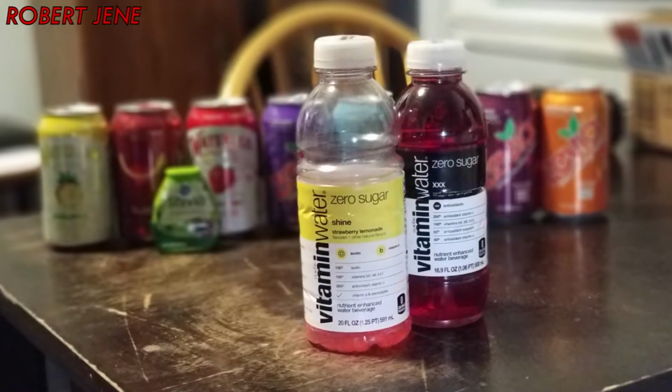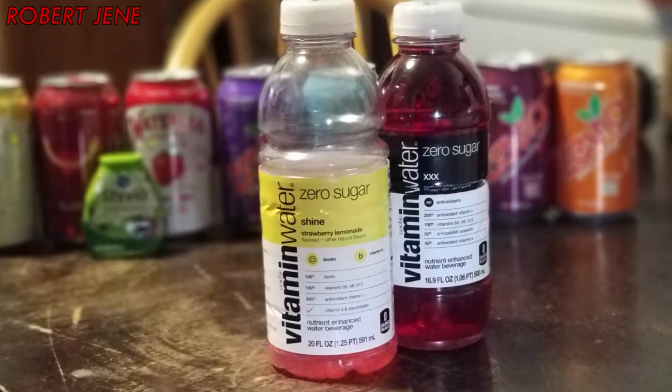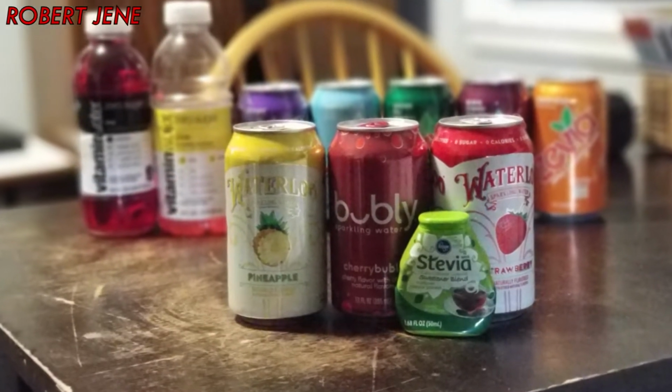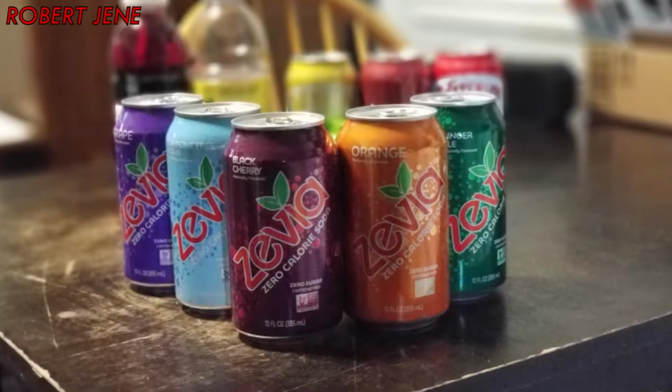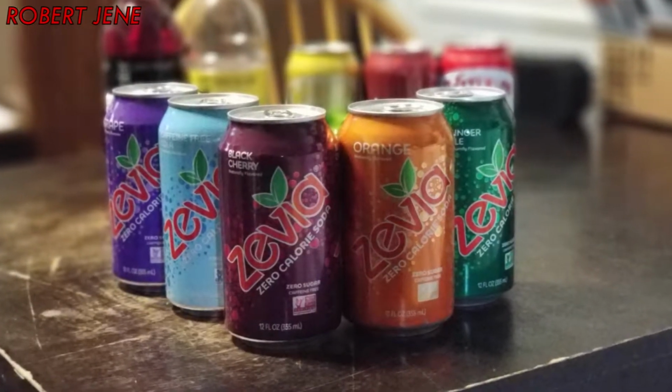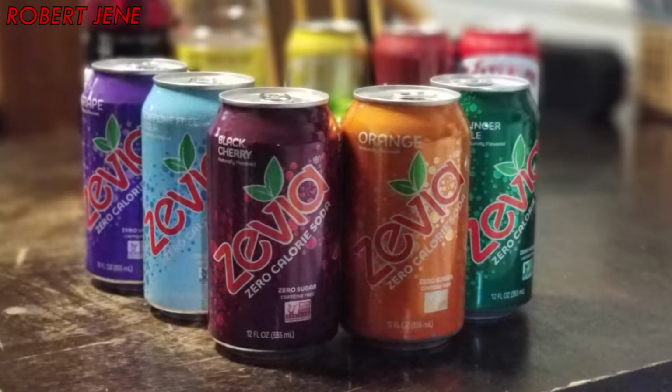So I drink lots of drinks, not just water, even though my body thinks it's just water, like Glacier vitamin water because it's sweetened with stevia and erythritol. I like seltzer waters like Bubbly or the generic Kroger brand, and other ones that taste really, really good when you put a couple squirts of stevia in them. I also drink a lot of Zevia sodas, and those are already sweetened with stevia. They're my absolute favorite, actually.